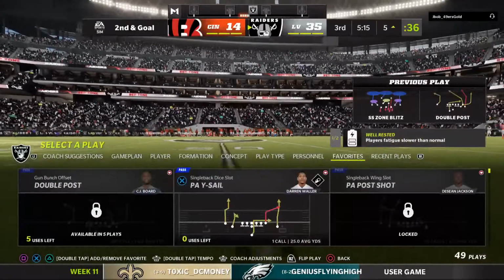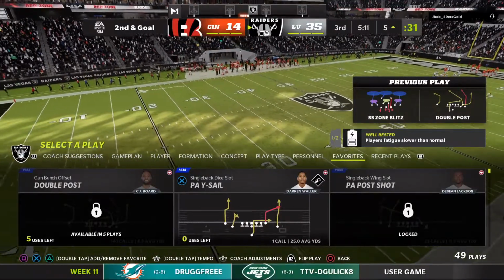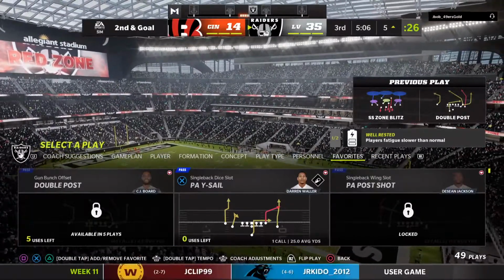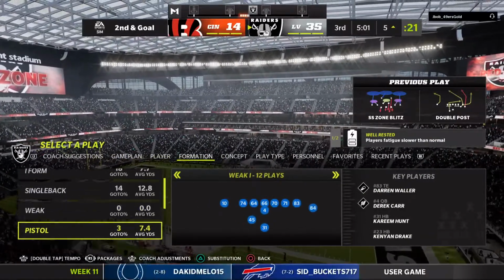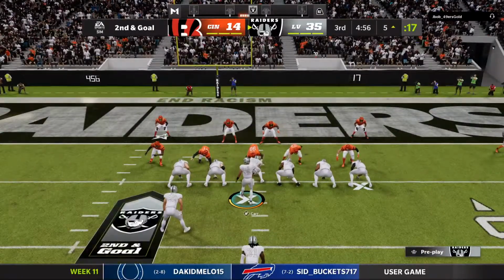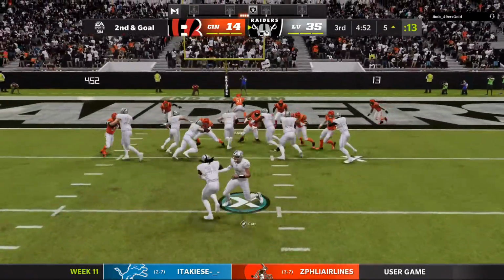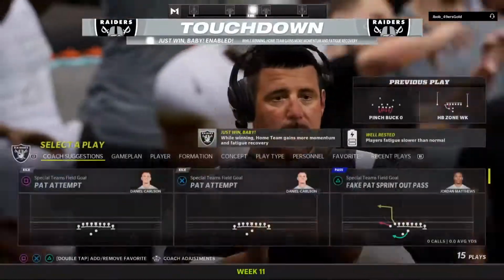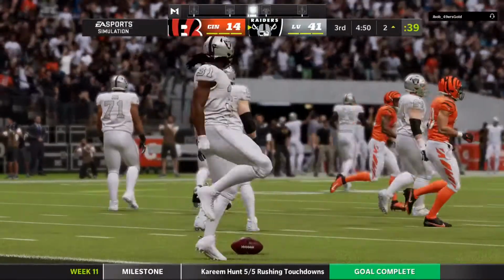Only a yard. That's a gain of a yard. Brings up 2nd and goal at the Bengals' 5-yard line. And the ball smack dab on the 5-yard line. Here's 2nd and goal. They'll run with Hunt. And he is in. Touchdown, Raiders. Kareem Hunt, his 5th touchdown now on the year.